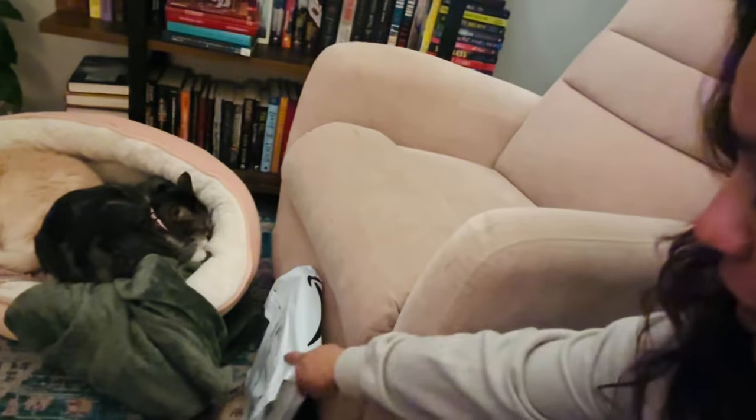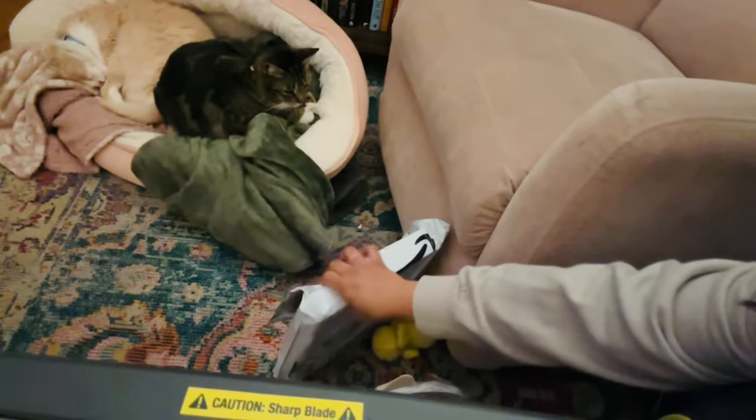I have here my new chipboard that I was waiting for, so I can start doing some of the binding for these books. And I am just going to be here working on that.